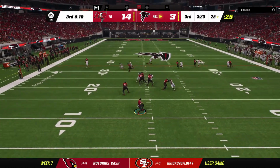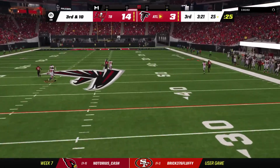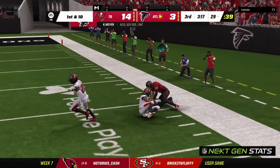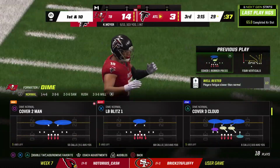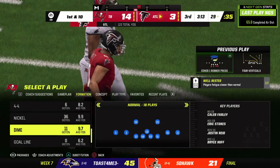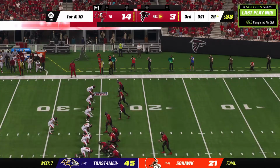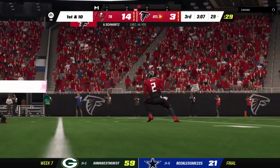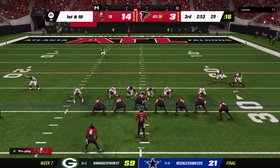On 3rd down, Moyer. He's going to look deep down the field. And this will be caught at the 30. And they'll work this down inside the 30. Quite a show of arm strength right there. That was in the air for a long time, and it was on target, too. And that might be just what they needed to get back in this game.